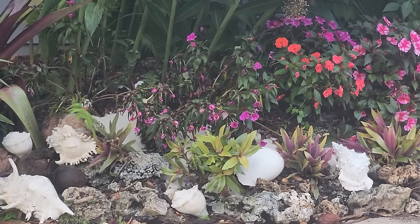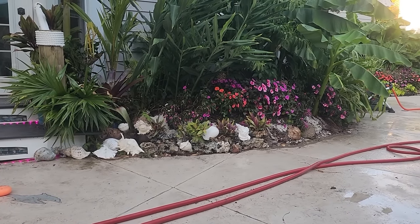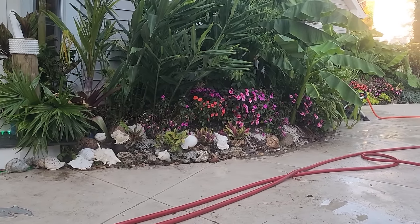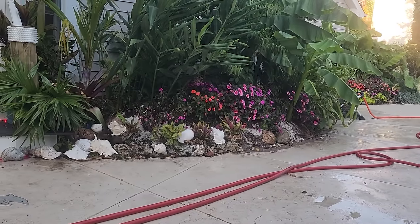But ultimately, I think that area is so narrow that I probably don't need to waste much time or energy or money on filling it with sand, even though I think it would look cool if you could see it. But I don't think you'll be able to see it once those impatiens grow some more. I did a lot of hosing off because there was a lot of dirt washing down to the patio.